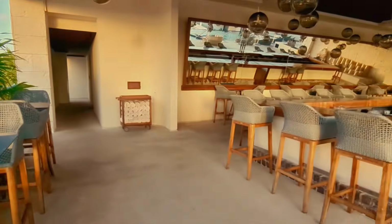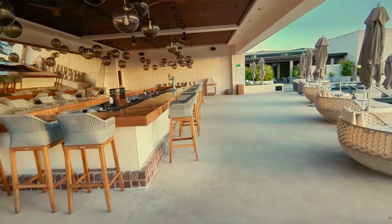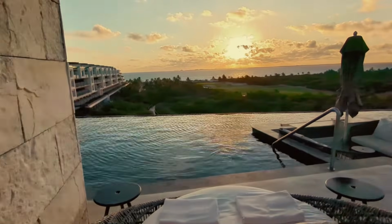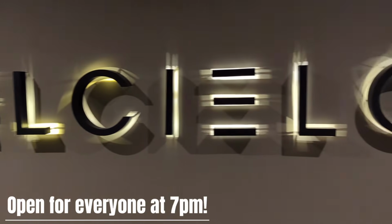It wasn't too busy, it was quiet, and everyone was super friendly. This part of the resort for me made it all worth it, just to be able to sit and enjoy and to rest. It was awesome.